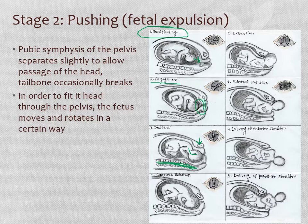So birth is easiest and most commonly happens with the fetus being face down, right? So it's going to be pretty much face down, getting ready.